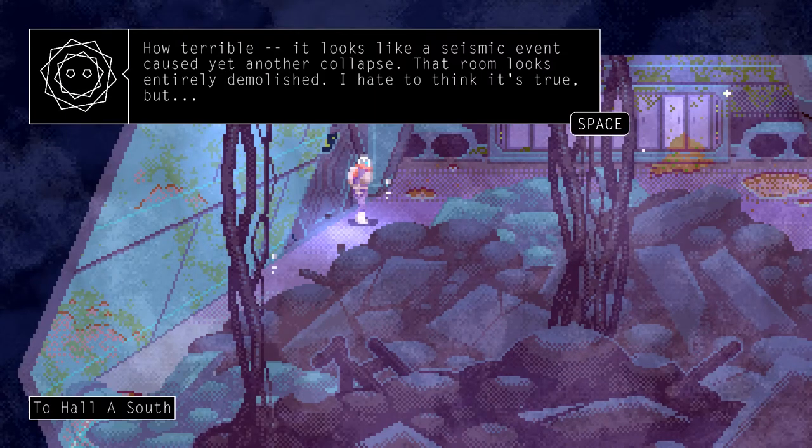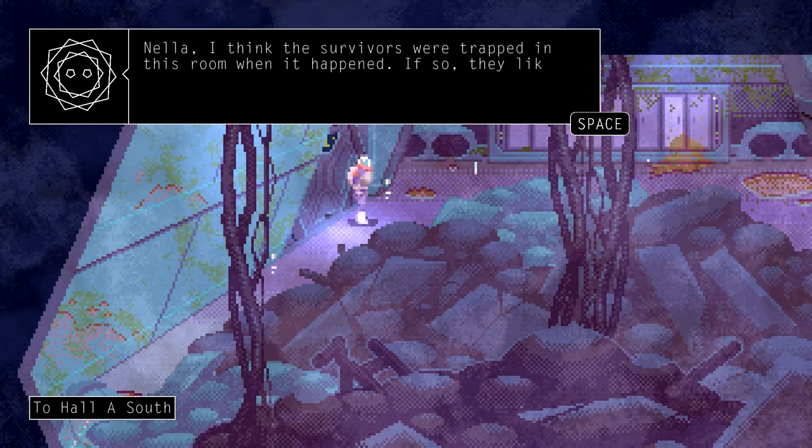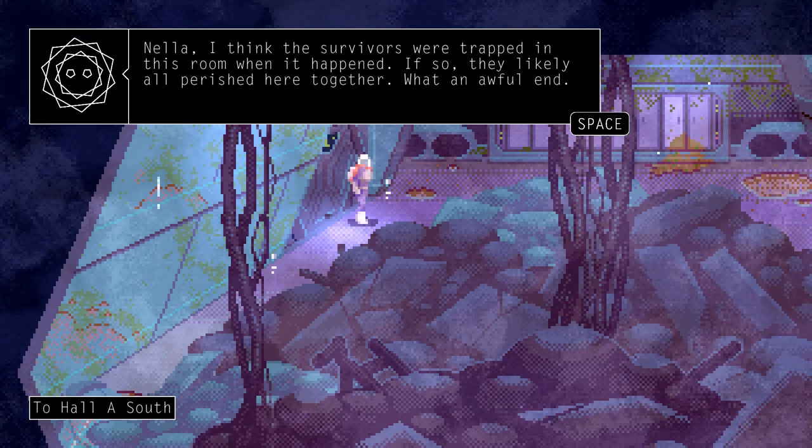How terrible. It looks like a seismic event caused yet another collapse. The room looks entirely demolished. I hate to think it's true, but... Nella, I think the survivors were trapped in this room when it happened. If so, they likely all perished here together. What an awful end.